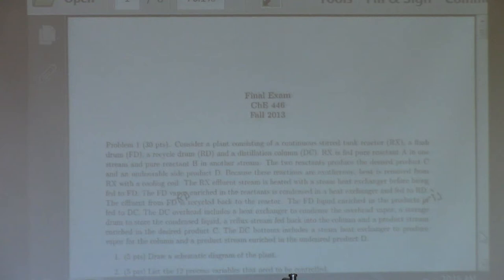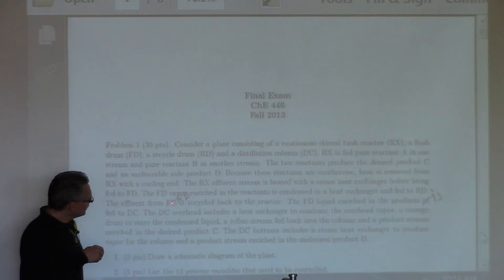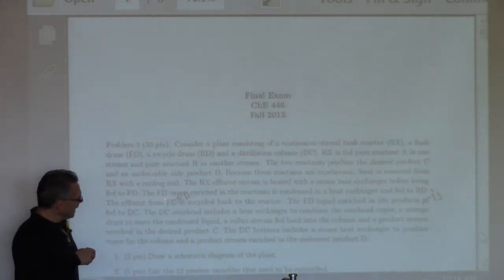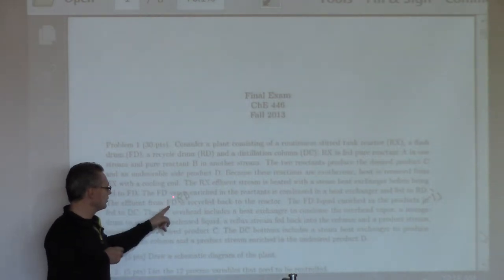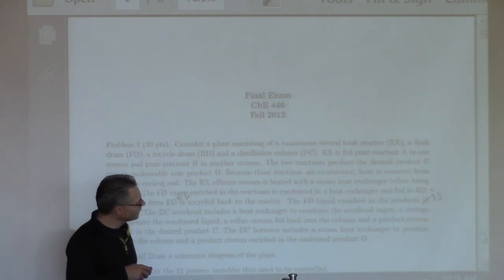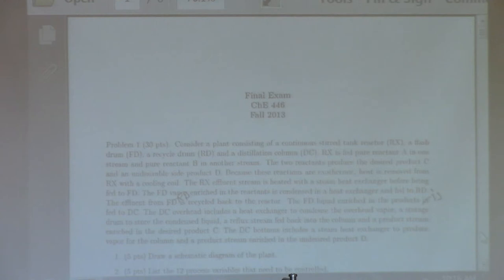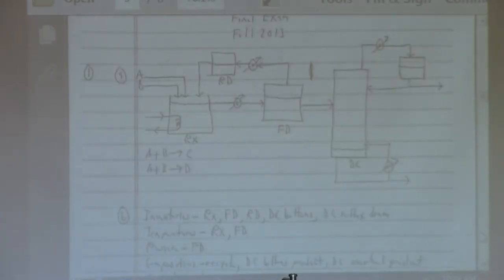As usual, I had a couple of typos. This thing consists of a reactor, a flash drum, and a distillation column. I accidentally put flash drum here instead of reflux drum. Somebody caught me and I fixed that. And then I just had a typo, "in" instead of "is." That's not bad by my standards. All right, so let's see if we can actually see. That's the best I've ever seen for this projector system at least. Okay, so this was what the picture was meant to look like.